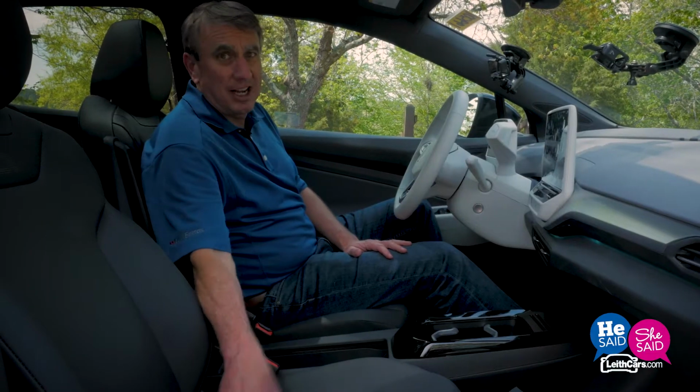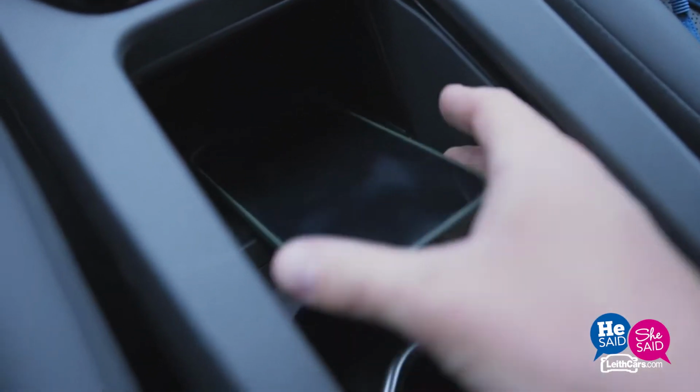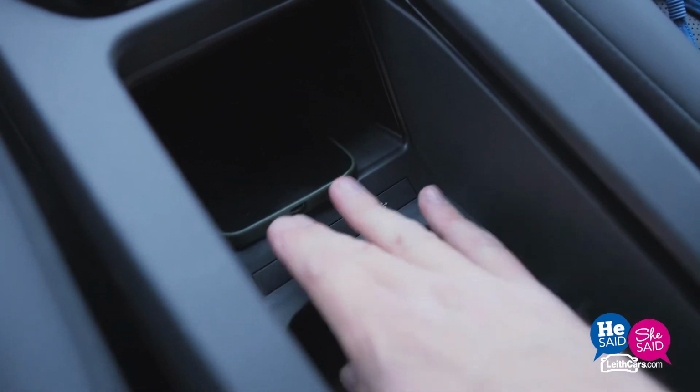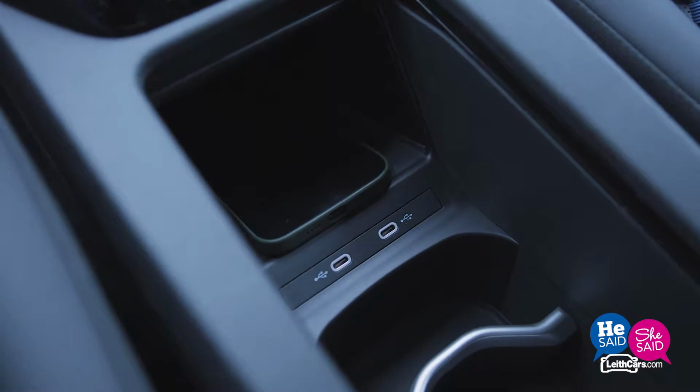We also have the cell phone little compartment here. It's made out of rubber, so it doesn't slide, and it's wireless charging. So boom, set it in there, and you're charging and ready to go.